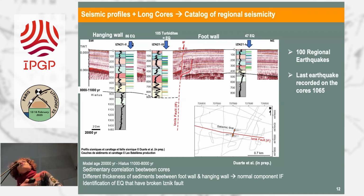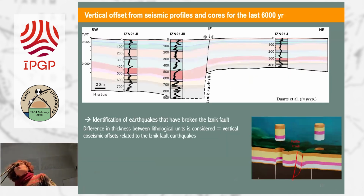What we can observe also is that this hiatus, we also observe it on the footwall, and it's much higher. So we can see an offset of this hiatus, but we can also observe an offset of some of the sedimentological layers. If you look at this pink layer, it's not only offset, but there is also a difference in the thickness of this layer. And so with that observation, we can definitely say that the Iznik fault has a vertical component, and it has ruptured several times.